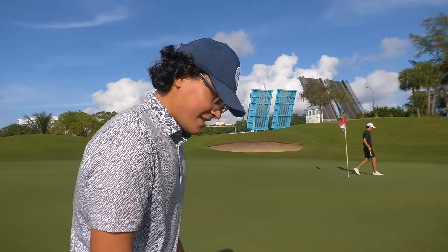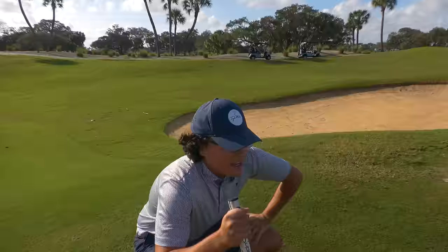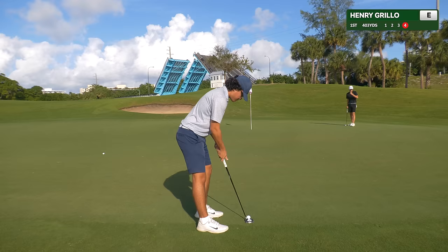It's literally my favorite person to beat in the whole wide world. He's definitely gotten the best of me more than I've gotten him, but I've improved enough in my game over the last year to give him some good runs recently. So let's just get this in for 2, get away with our bogey, and hope we can keep this match close.